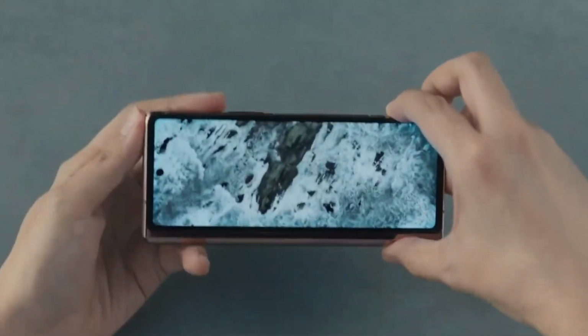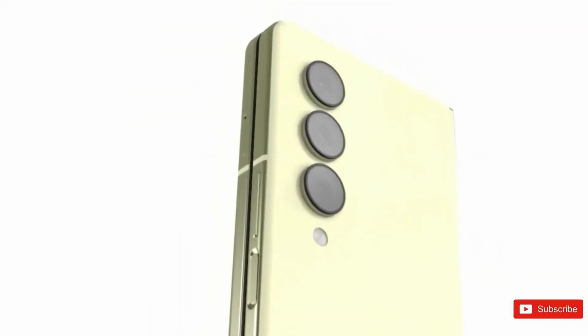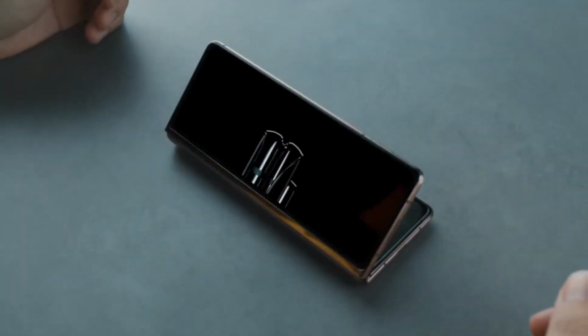What are your thoughts on Samsung's latest foldable ventures? Are you excited about the possibility of a foldable and rollable tablet?